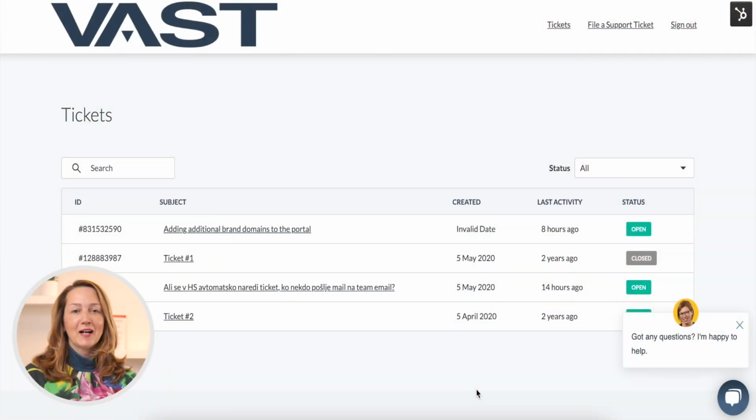Customer Portal is a new addition we've been waiting for. It provides transparency and trust for the customer, as they can see all the tickets in one place and they can open, manage, and track them.